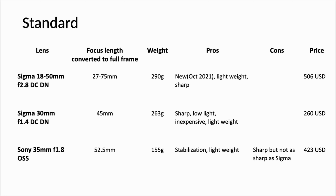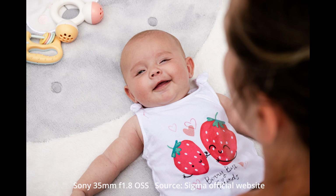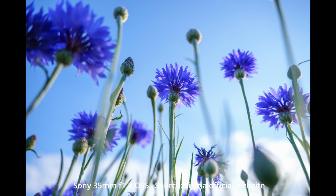If you look at this table, you can see that most features of these three lenses are quite similar. They are all very lightweight, very small. They all allow you to take sharp photos. The apertures are pretty large. The differences lie in price, stabilization, and focal length. If you want more flexibility, go for Sigma 18 to 50mm because it's a zoom lens. If you want to take more videos and you don't use a gimbal, Sony's 35mm f1.8 might be more helpful.